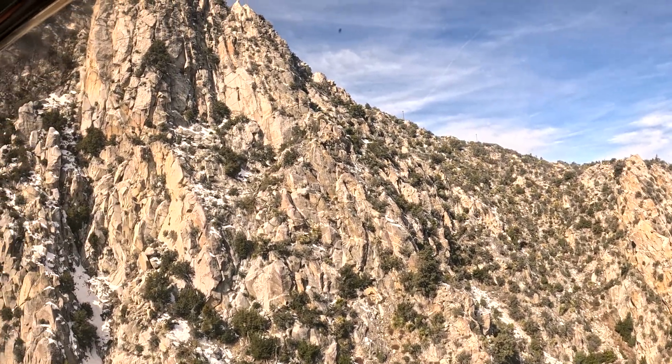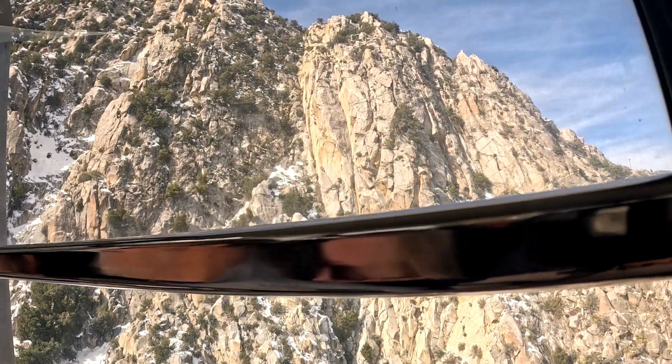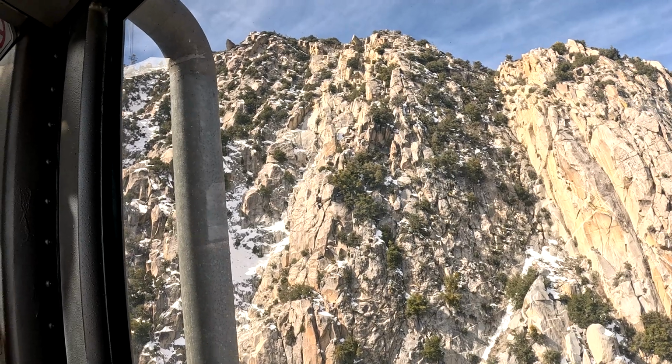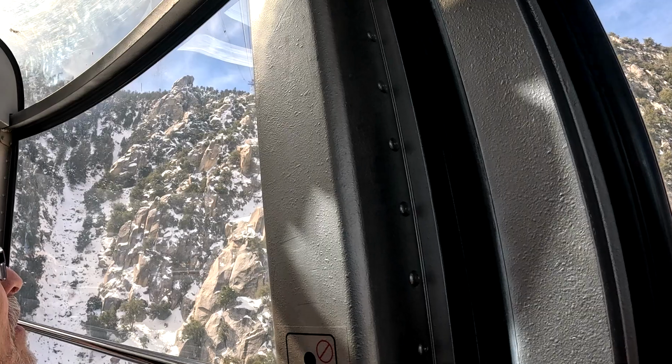As we continue our journey, the life zone changes become more obvious. You'll see a variety of pine trees, including pinyon, big cone, lodgepole, and white fir. Natural residents of the high country include deer, mountain lion, fox, bobcat, raccoon, and the California gray squirrel.